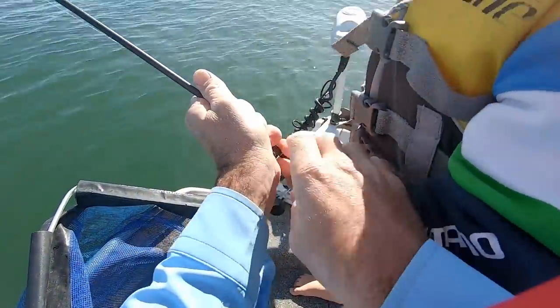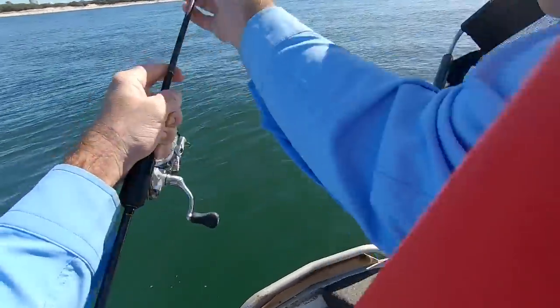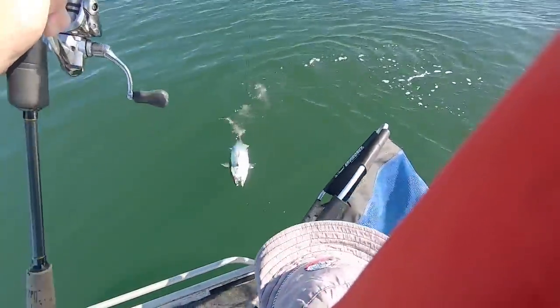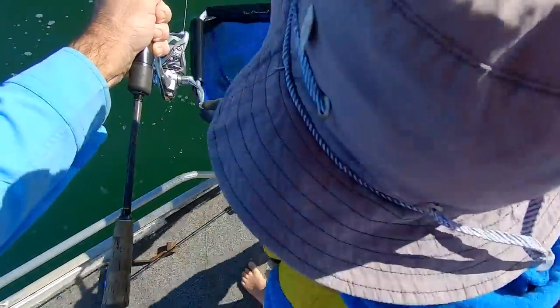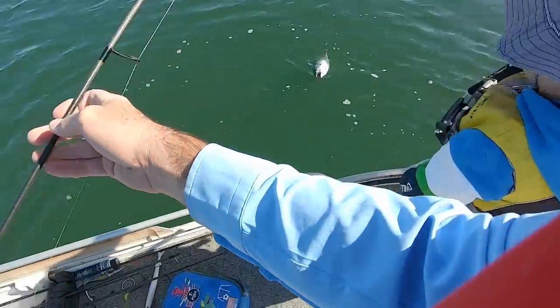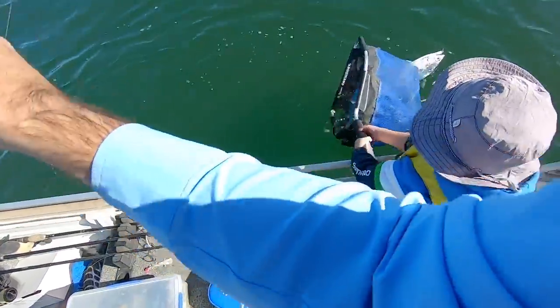Wait on. Look at that. Oh, my goodness, Tommy. Do you want to net him or do you want to bring him in? Yeah, you get on the rod, mate. Wait on. You get on the rod. No, you do him. You do the rod. Okay, you do the net. Get the net right underneath his head. Head first. Okay. All right. Wait on. You got to wait until you get a really good shot at him, okay?